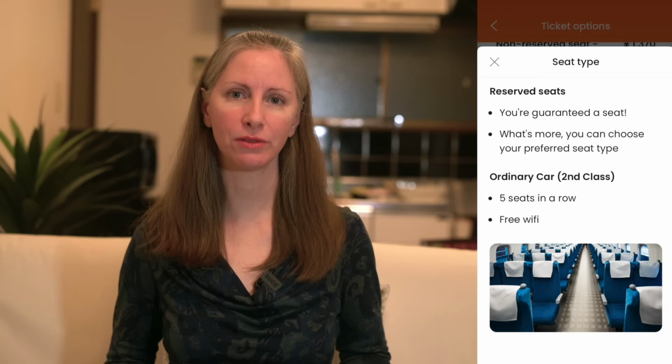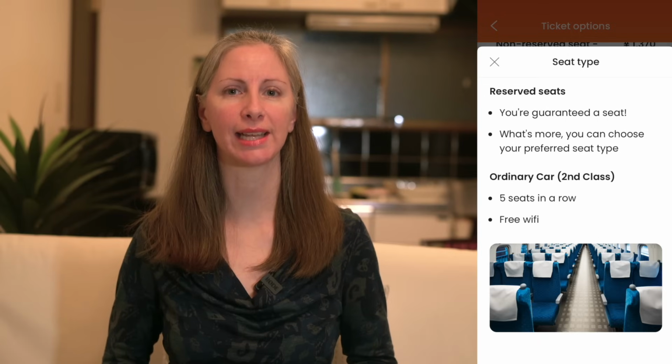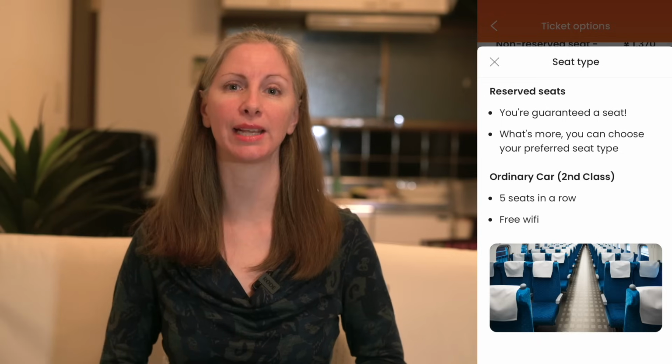With an ordinary reserved ticket, you will be assigned a specific seat number within a specific train car. Your ticket will be for a particular time and train. The inside of a reserved car may look just the same as the inside of a non-reserved car.